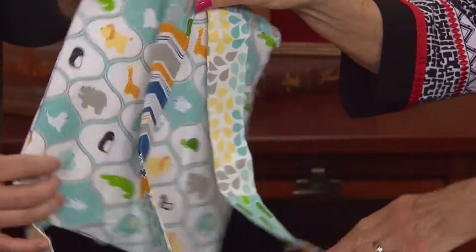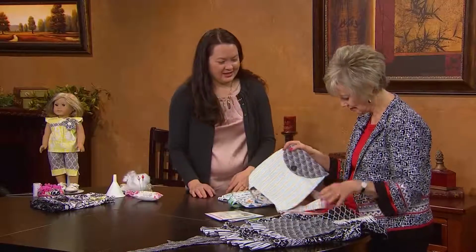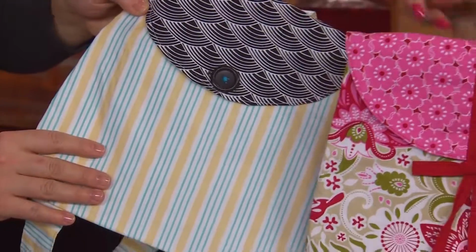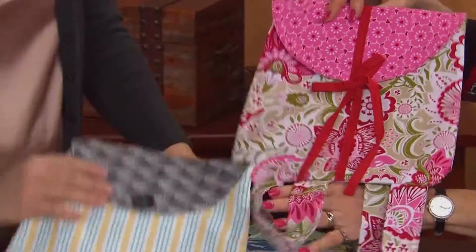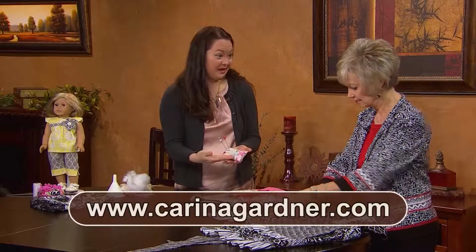This is actually one of my new lines, Little Arc, coming out in spring of 2014. Oh, that's cute. Oh, and the fabrics. I really love your fabrics. They're so fun. I'll have to start looking for these. So cute.